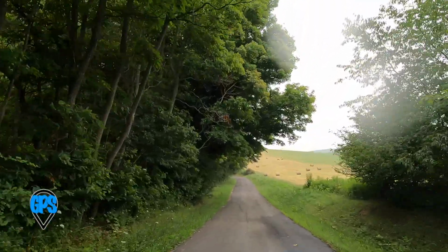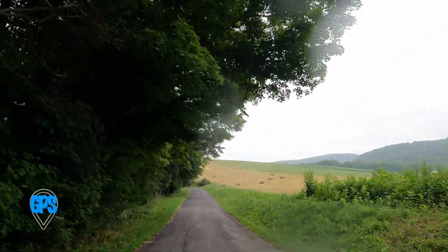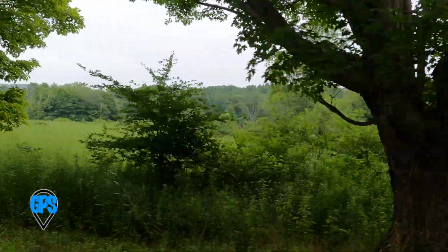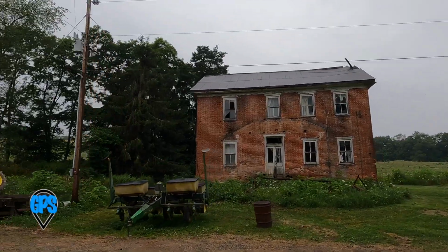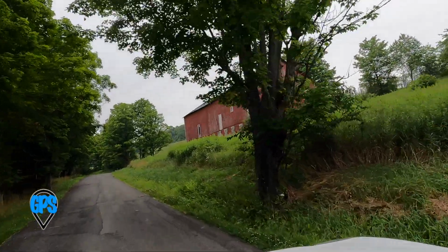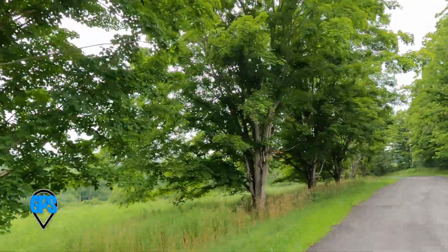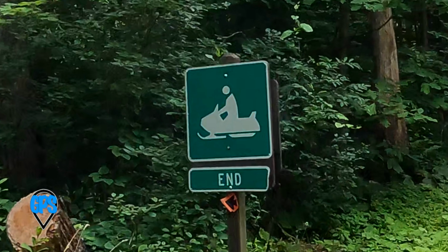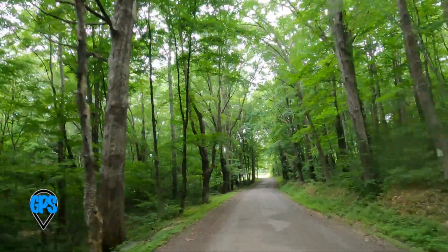And a small local path appears to separate Pioneer Park from Laurel Hill State Park. So let's see what's here. Old historic homes, barns, woodlands, and it looks like snowmobiles rule this land in the winter.